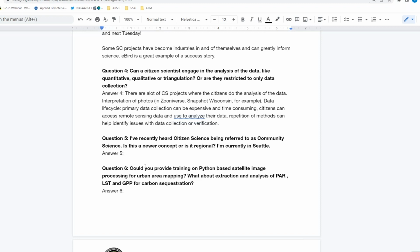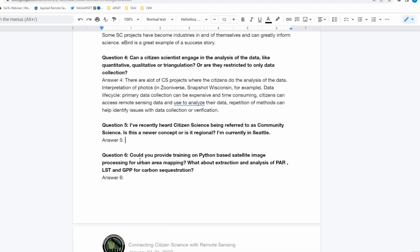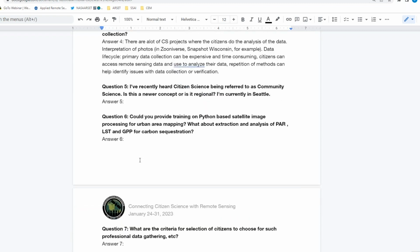The next question refers to the language around citizen science. The question is, I recently heard citizen science being referred to as community science. Is this a newer concept or is it regional? I'm currently in Seattle. Panelists, thoughts on this question?